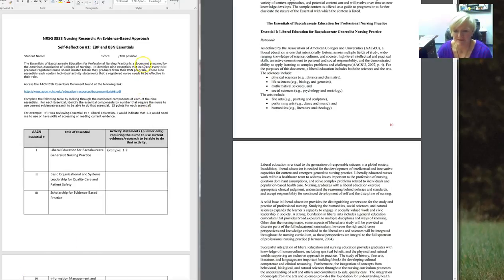So this self-reflection, this actual document that I'm showing here, is what is in your Blackboard. And if you'll notice, each section that you're to do has the points that are assigned for it. So that's kind of your rubric, by following the instructions. Up here at the top, it shows that there's 100 possible points. So each essential that you do is worth 5 points, and then there are some questions at the end that have point weight.